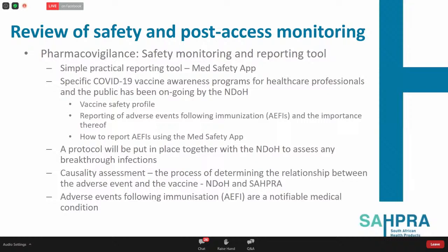We've designed the app so that it's simple to use. It will be available on Apple products and Android products, but also on our website, as well as the Department of Health's website. In instances where we don't have these digital platforms available, there will be a soft copy and hard copy document form that will be utilized at the facility to report any side effects. And this is exactly the same form as what will be on our website.